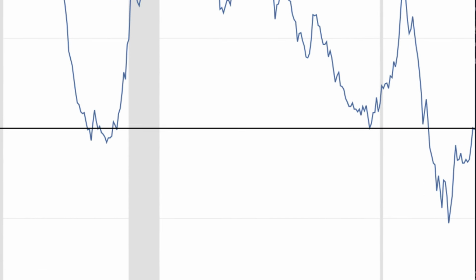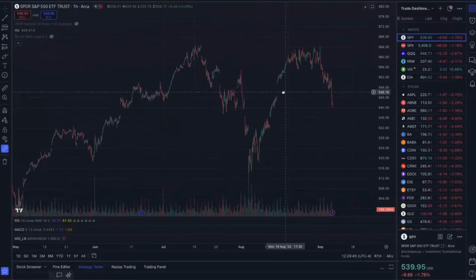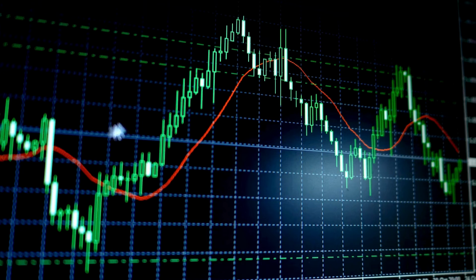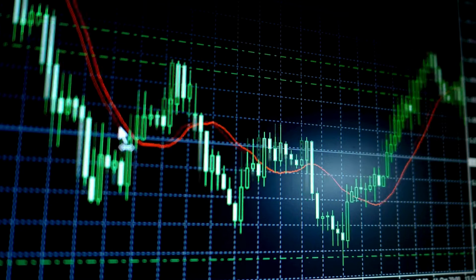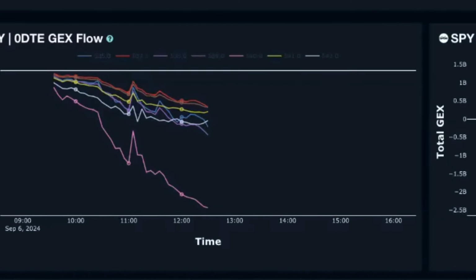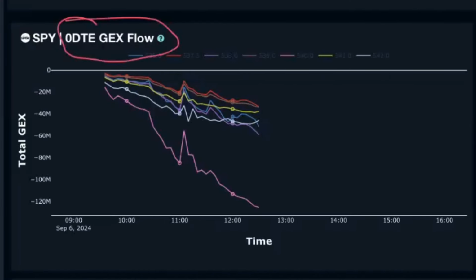The yield curve is uninverting. Markets are in the process of making a massive double top formation, and all the broad market indices are firmly in negative gamma exposure territory. Even on the 0 DTE GEX flow chart, everything today is just heading lower.